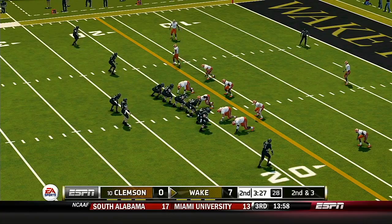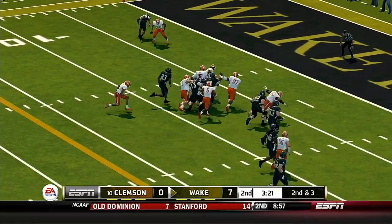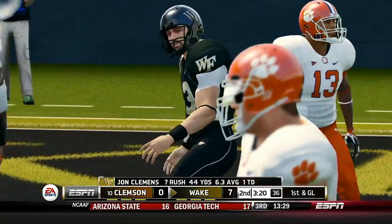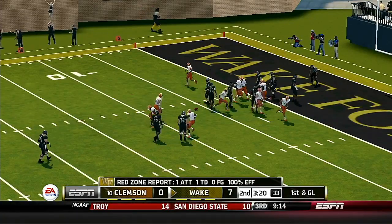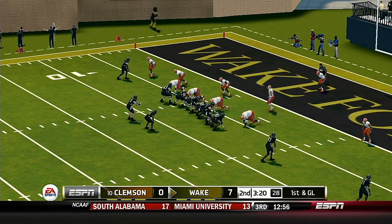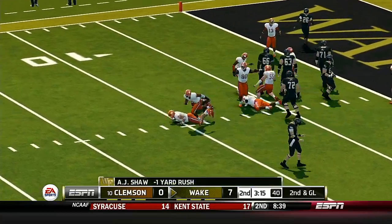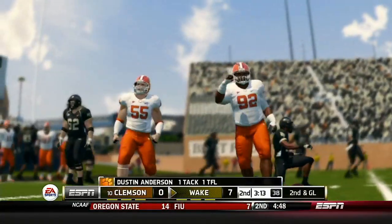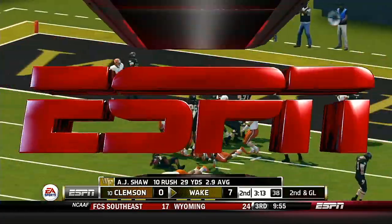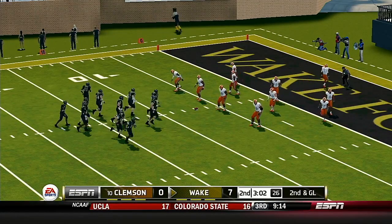Wake Forest is up 7. Inside the 10. Tackle made at the 6-yard line. Hit immediately in the backfield. That's a loss of 1 yard. That brings up second and goal. They're at the 7. Second down.